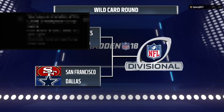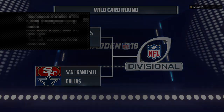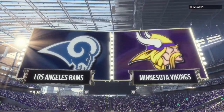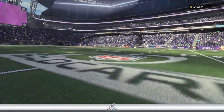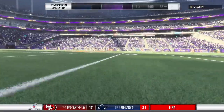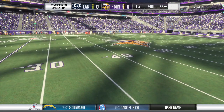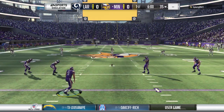Hello, everybody. I'm Larry Ridley. Welcome to the NFL on EA Sports. It's officially winning time in the NFL. In today's wildcard matchup, victory is the only option for these two teams. It's the Rams going up against the Vikings. EA Sports coverage takes us to one of the newest jewels on the NFL landscape, US Bank Stadium in Minneapolis.